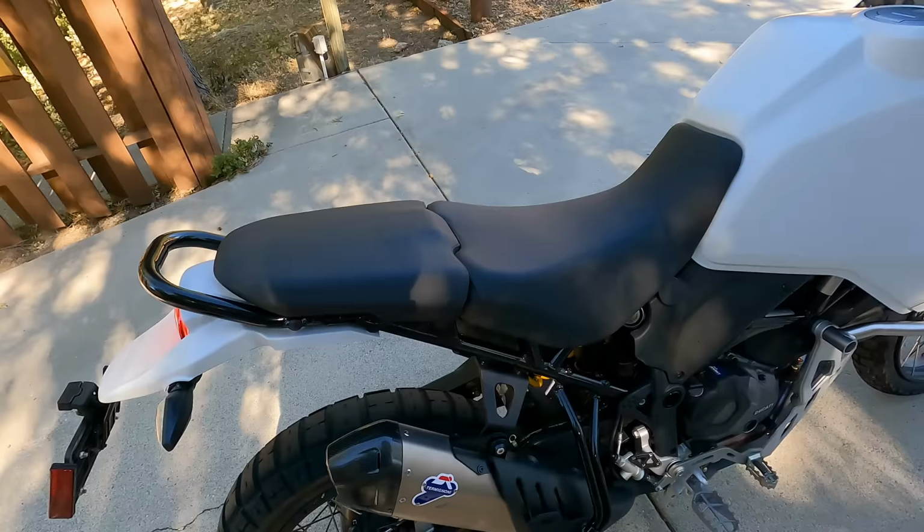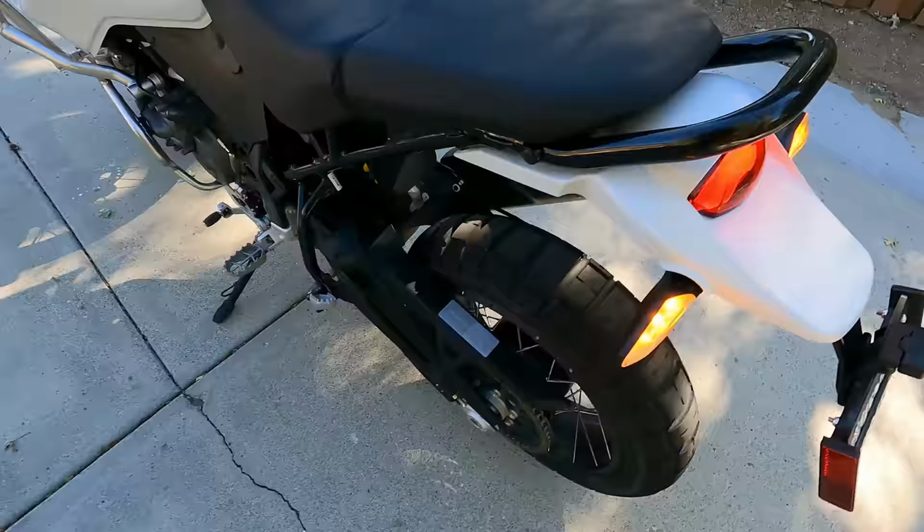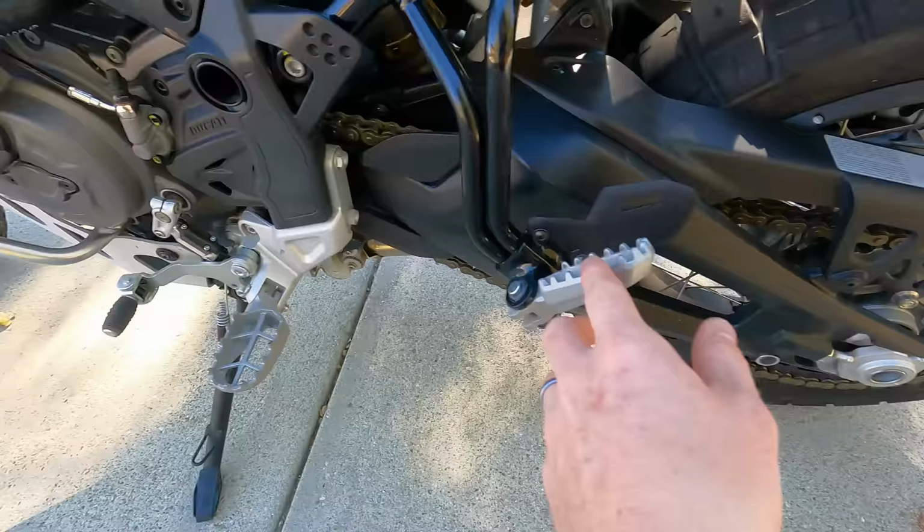Coming around here to the back, kind of a distinctive taillight in the back, kind of like the design on that. LED signals as well. You can see the chain cover here. Drive chain, rear wheel, everything back here as you would expect. You can see the shifting mechanism here.